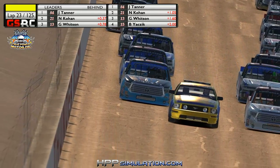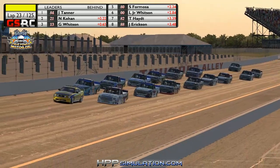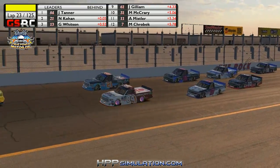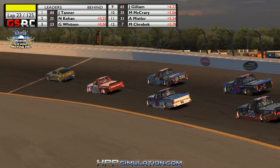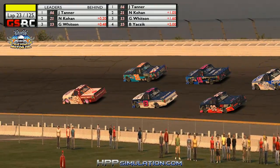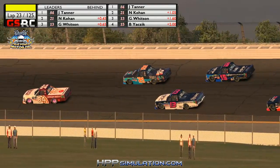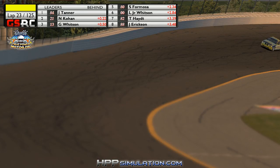Josh Tanner has clean air to his advantage here. Bryce Whitson, it might be interesting to keep an eye on him, but we're used to seeing Bryce take 2 tires. He knows what he's in for, and I'm sure Josh Tanner has done it a few times throughout the season too. But as we mentioned, he has clean air. How much of a jump can he get on Nick Cohan and Gary Whitson here? And who will win that battle for second? Will Gary be able to use that bottom lane to his advantage? He just might, but I think Nick Cohan might get him on the higher side.